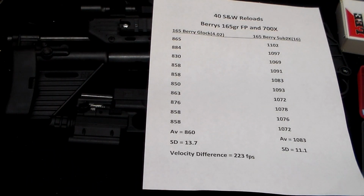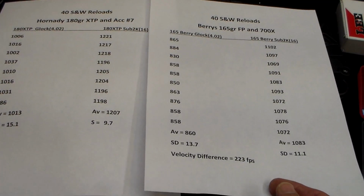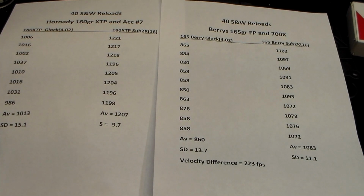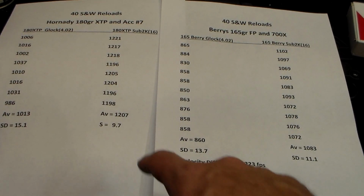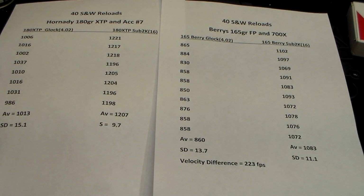So anyways, for what it's worth, there it is. My first .40 Smith & Wesson reloads. Definitely won't be my last. It's a good cartridge. I like it. Had fun shooting it. I've been wanting a 10 millimeter for a long time. I just think it's cool, and I'll probably eventually get one. But 1,200 feet per second with a 180 grain bullet out of that Sub 2000, that's pretty good velocity. That's a good bullet. You couldn't ask for a whole lot more, really.